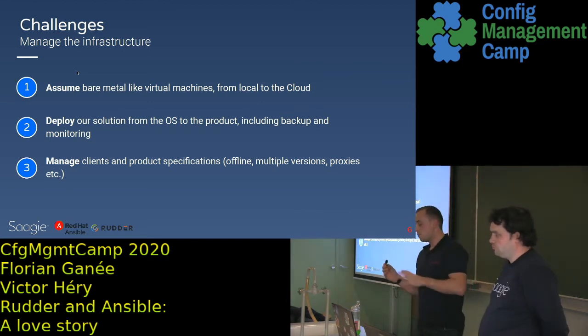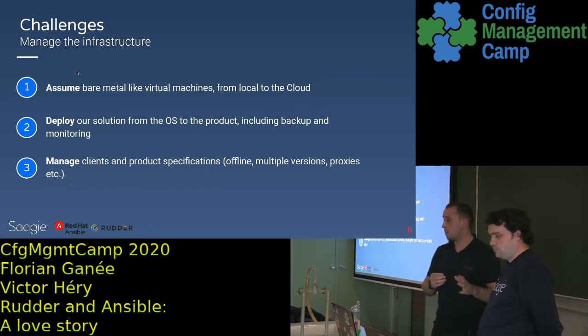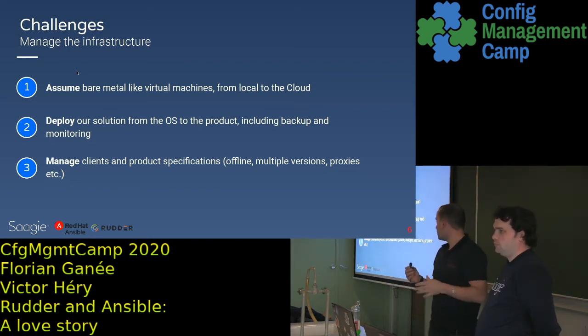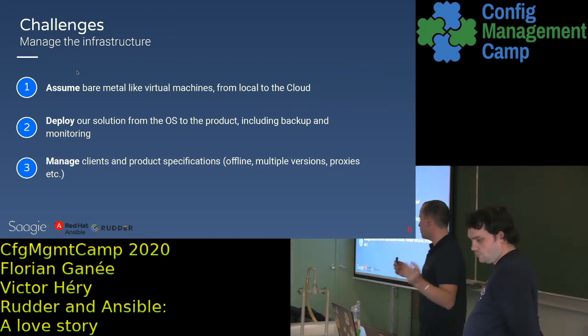The second big challenge is to deploy our solution from the OS to the product. We use Foreman for our local deployments. Then we have to install all the CfgMgmt product on it. What Victor just said, in fact: all the Cloudera, operating system, all the tools, the databases, the monitoring, the backups, etc.